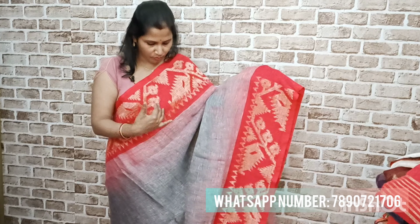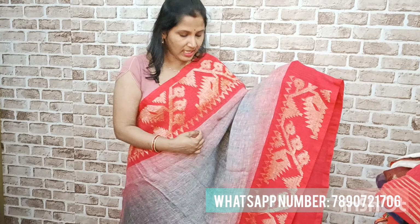This is the saree look, and this saree price is 1950. As this saree has ikat weaving motifs in the border portion also, there is 100 rupees extra for weaving charges. So this saree price is 1950, and without ikat weaving borders, those are priced at 1850. If you like the saree, please take a screenshot and WhatsApp us.